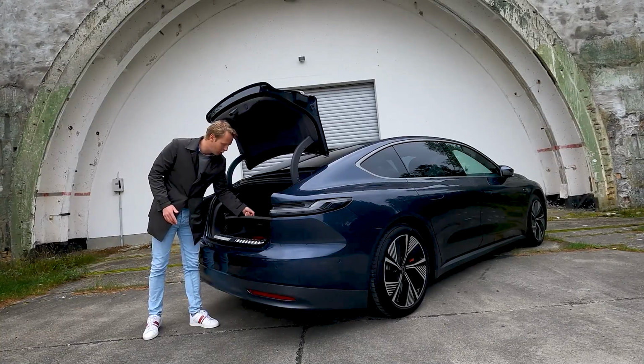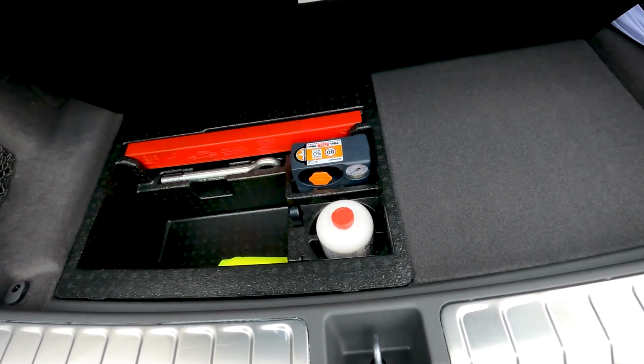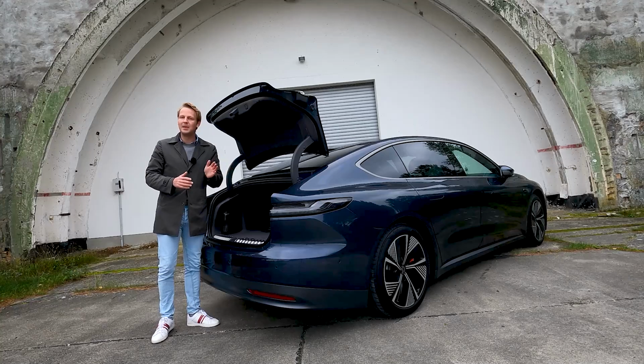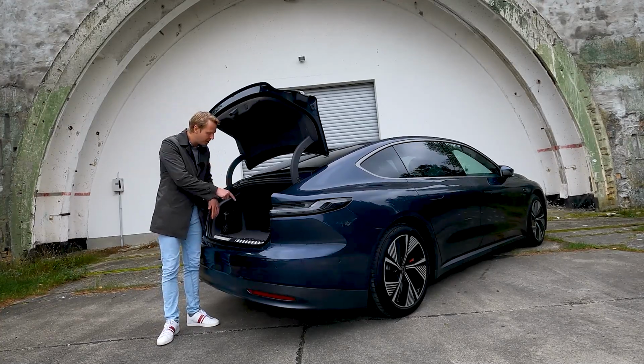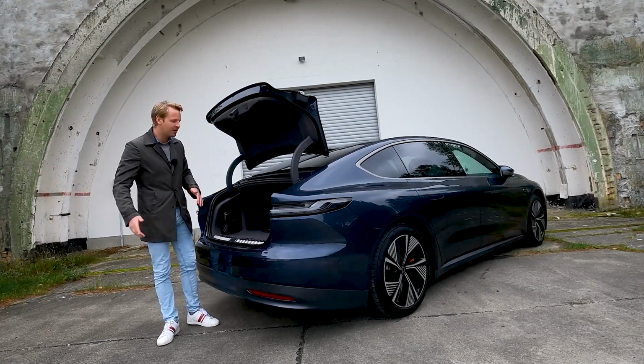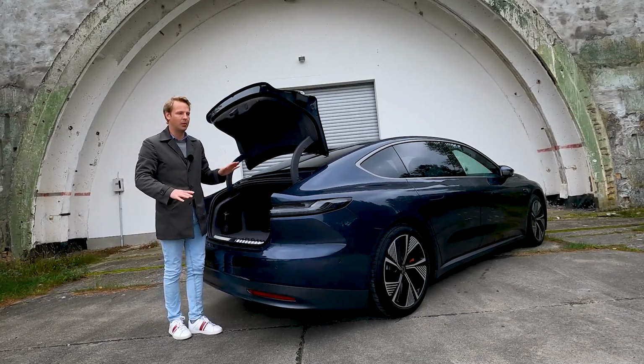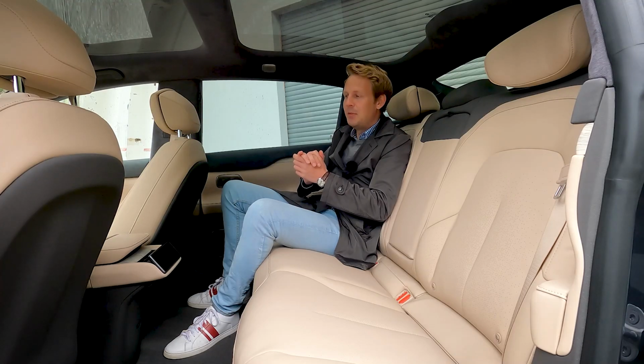Now there's no underfloor storage here. There's only a small compartment here for some rescue stuff like a high visibility jacket and stuff like that. And it also means that you cannot store your charging cables under the load floor, which is a bit of a shame, because that means that they always have to be somewhere around here sliding through the luggage compartment. The ET7 is a luxury premium sedan, and you can really tell here in the back.